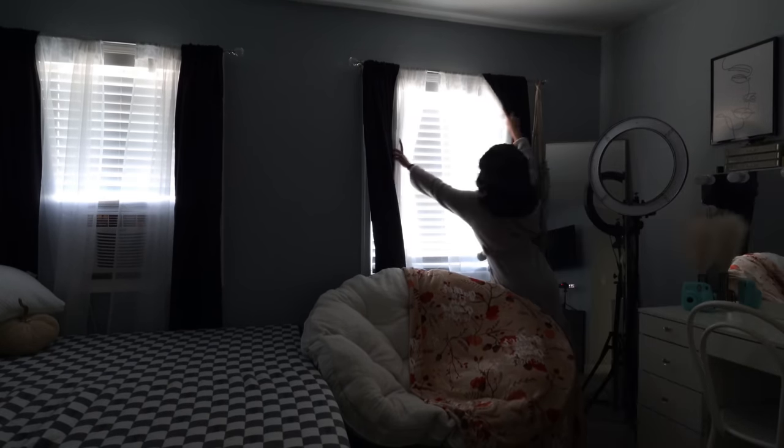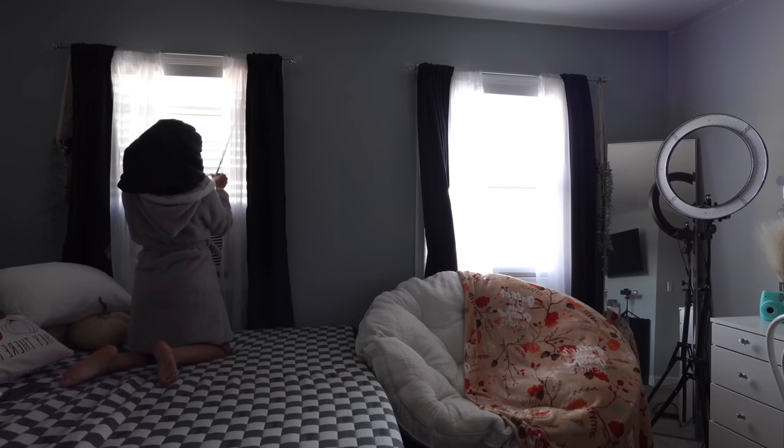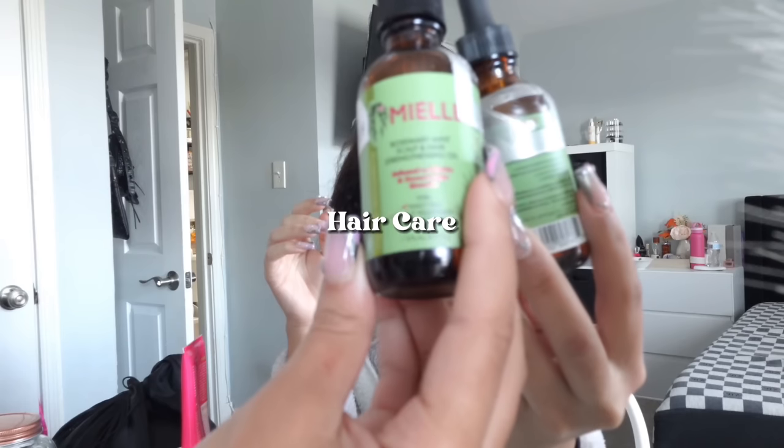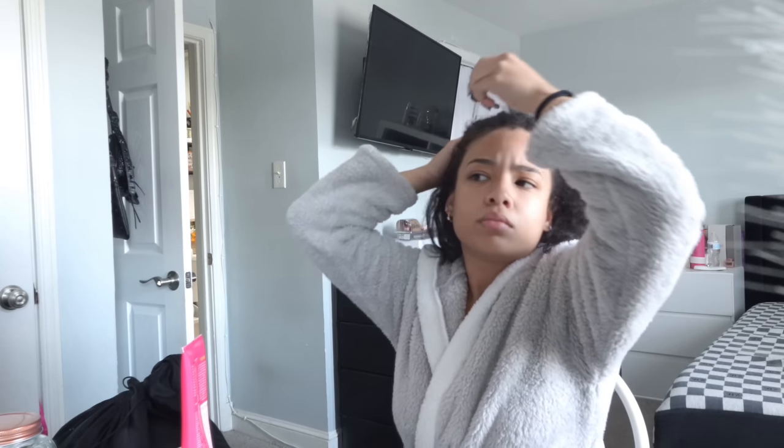So this Sunday reset did get dragged on into the next day, but that was totally fine with me, because what's better than one self-care day? Two. First thing that I am going to be doing is putting some oil in my hair, because last night I didn't put any product in my hair. I just went to sleep, and I'm going to be using the Miel hair growth oil and the curly cream to do my hair. I just did this cute messy bun just because I didn't really feel like doing my hair.